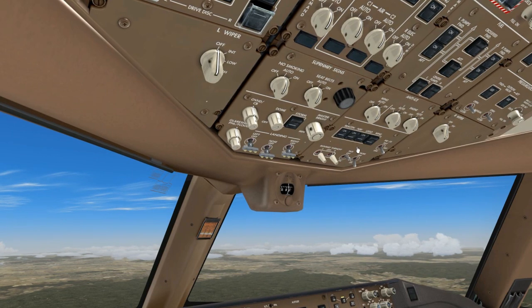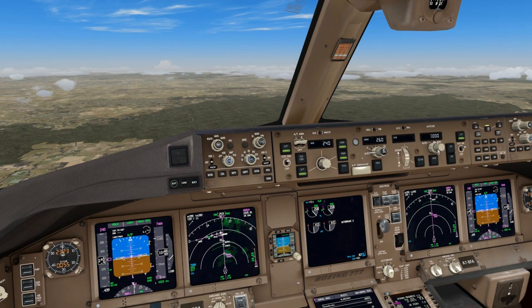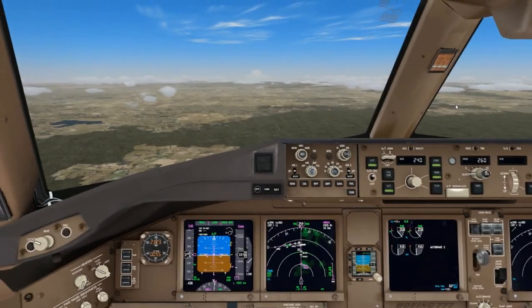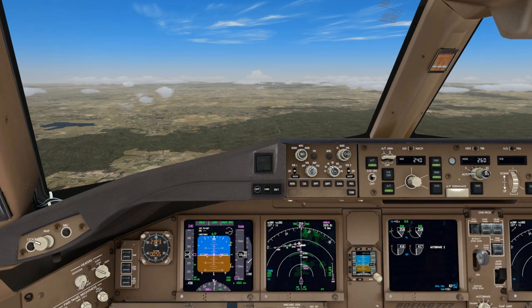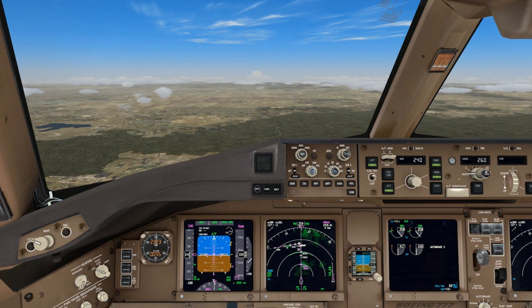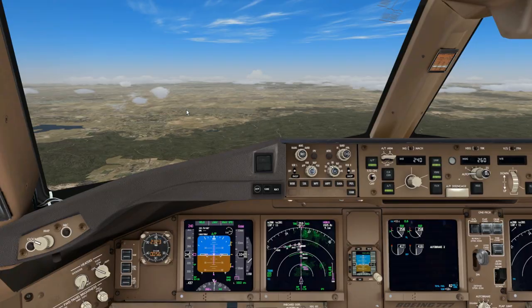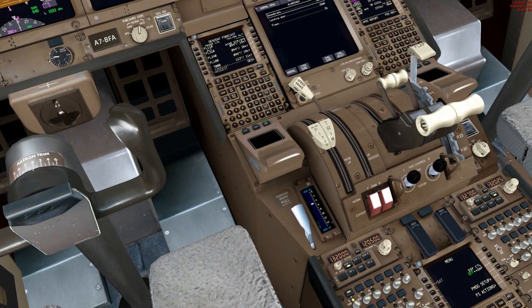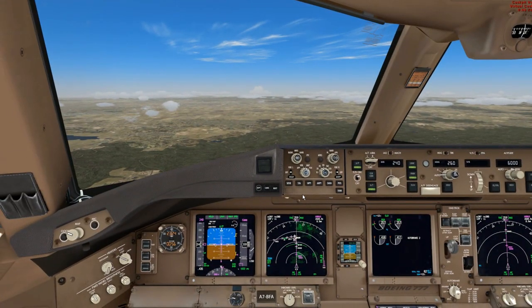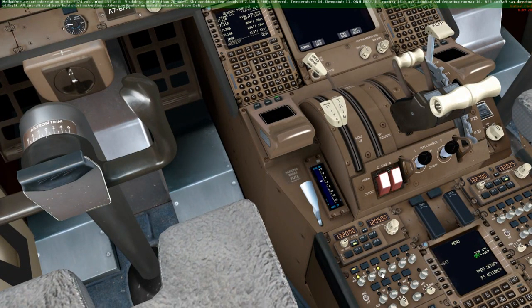Qatar 904, descend to 6,000. Yeah, 6,000, Qatar 904. Qantas 479, contact Melbourne Centre 125.2. 479, go 125.2. 118.5 is the tower and the add-ons. 132.1. Okay, contact is Melbourne ground or approach, Qatar acceptable.